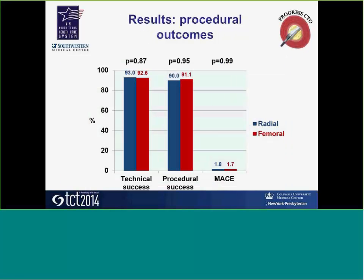Can I ask you, Carl, what is your typical approach? Is it by radial or do you do radial femoral? What is your typical approach right now for CTO? My typical approach is biradial, and the only time I don't go radial is if the patient has end-stage renal disease or has any reason not to use the radial, like using the radial artery for a harvest. I don't check Allen's test anymore. I actually feel and palpate the radial, and I go.